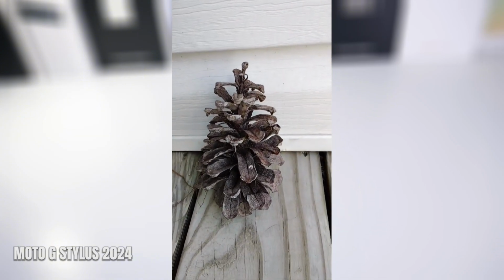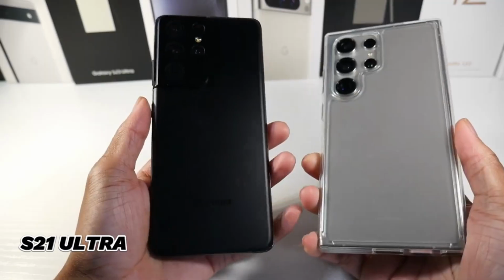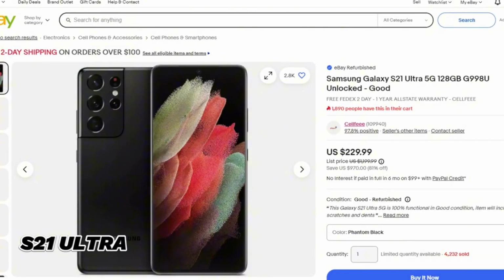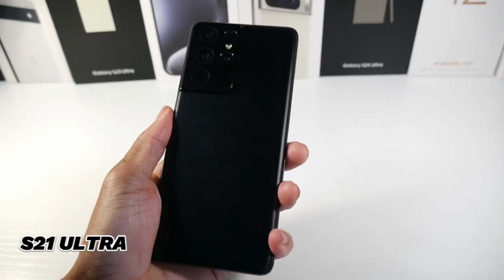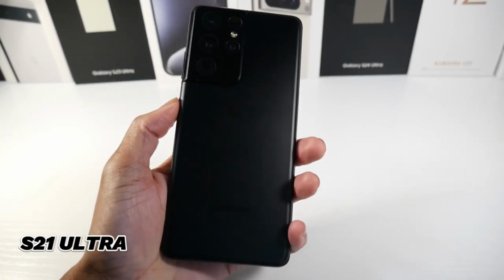The G Style is just an impressive phone that kind of flew below the radar that I always try to push out. And last on the list is the S21 Ultra. If you pick this phone up in good condition, you can actually find it for around 230 bucks. The S21 Ultra is a fantastic phone. If you pay a little bit more, I think 30 extra bucks, you can actually get this in excellent condition as well.